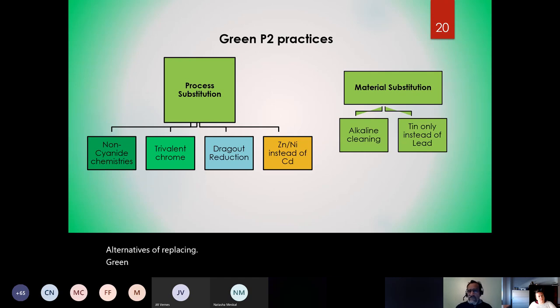And tin only instead of lead, again, lead is one of the restricted hazardous substances, and many printed circuit board manufacturers are already jumping. At least one in the city of Los Angeles. We have two already replacing lead, tin instead of lead. Next click.